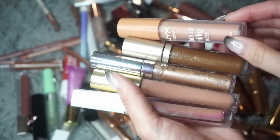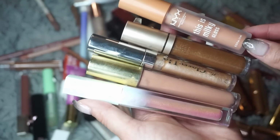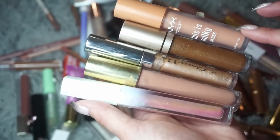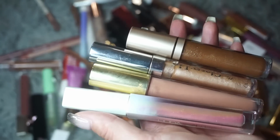So from NYX, this is Milky Gloss in Milk and Honey. I actually really love this one. I think that it is so beautiful. These were getting a lot of attention and hype, so I bought it and I do not regret it, and I do want to keep that one.